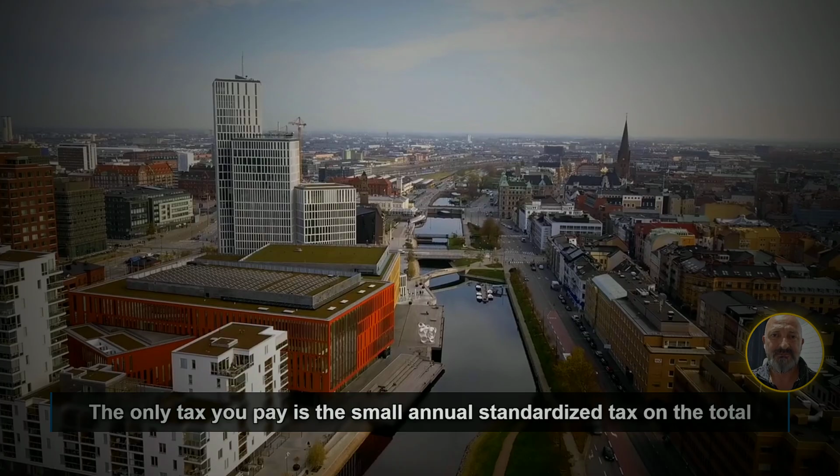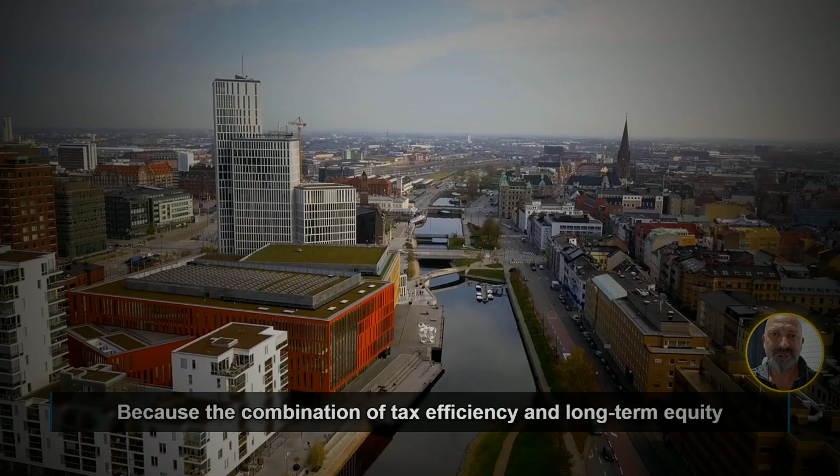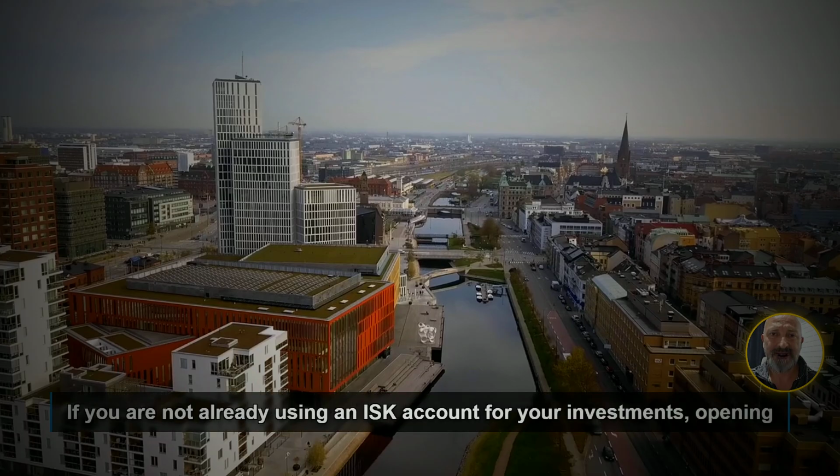Why does this matter so much? Because the combination of tax efficiency and long-term equity investment is one of the most powerful wealth-building tools available to Swedish residents. If you are not already using an ISK account for your investments, opening one should be your absolute immediate priority. The next fundamental to understand is the Swedish pension system, which is more complex than most people realize.